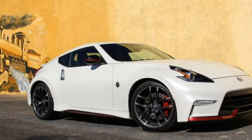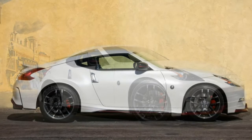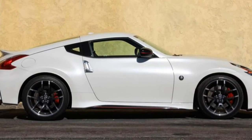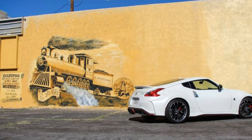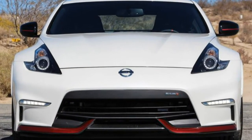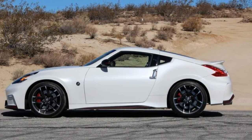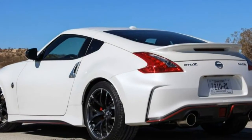Furthermore, the automatic has only two operating modes, drive and manual, with no separate sport shift setting. While the 7-speed may have impressed us in the standard Z back in 2009, it doesn't hold a candle to the lightning-quick dual-clutch automatic gearboxes that have since become commonplace in cars like the Porsche Cayman and the Audi TTS. Nor, for that matter, is the Z's autobox as well sorted as the excellent 8-speed torque converter units found in, say, the 2015 Dodge Challenger R/T Scat Pack and the Chevrolet Corvette.